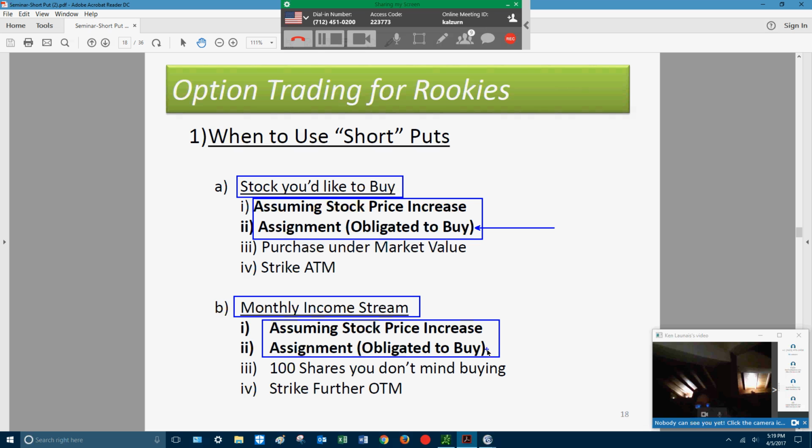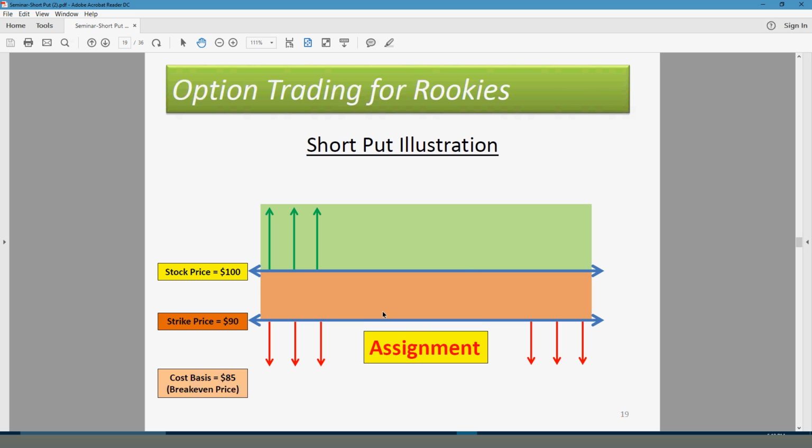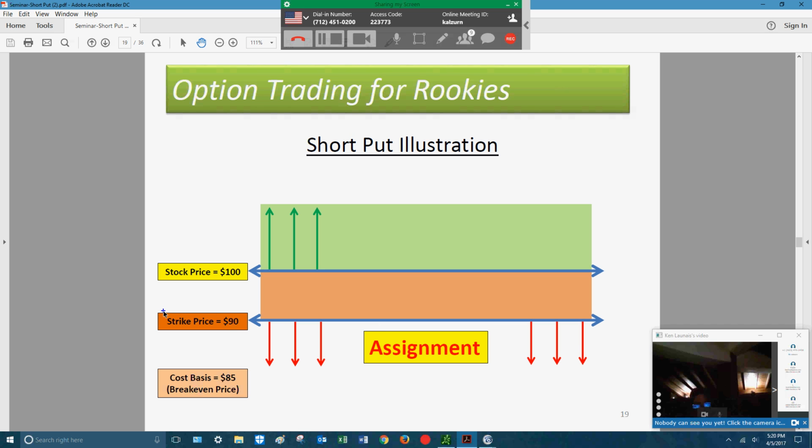Assignment, obligated to buy. What does that mean? Well, that's the thing you have to worry about with short puts, and that's why you have to decide when you go in, stock you'd like to buy or a monthly income stream. So let's look at assignment here. What assignment means is, here's the strike price we sold.